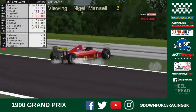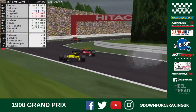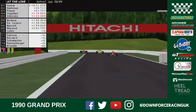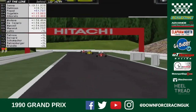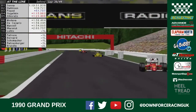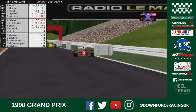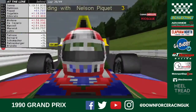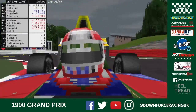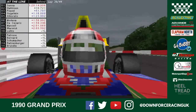And that's Mansell! Spins at the top of Radiant, catches the car. What a recovery, but De Cesaris gets through, as does Modena. So Modena's through into 6th, De Cesaris is through into 7th, and by the time they get to the end of the straight, Warwick might well get through into 8th place. But Mansell, lucky to recover in the Ferrari. So Senna, Häkkinen, Piquet, Gugelmin, Alboreto, Modena, De Cesaris, Mansell, Warwick, Leto.